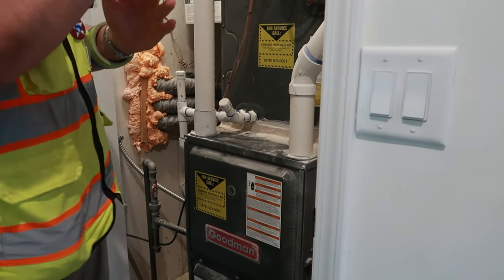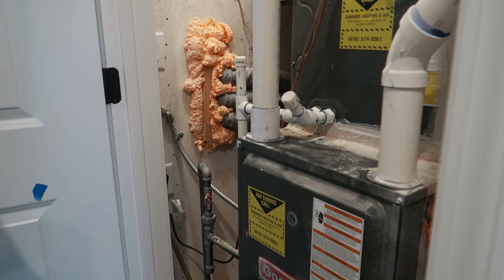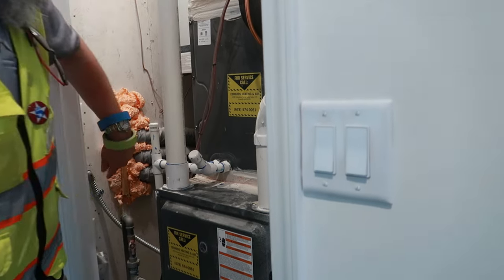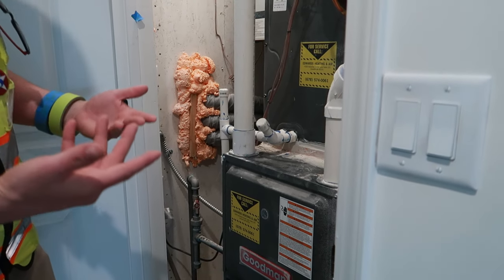Be prepared. They used to have a big circuit breaker, so they don't use that anymore. It's just a light switch. Okay. So to cut the system off, turn it off, and it's easier to get the filter out when you do that.